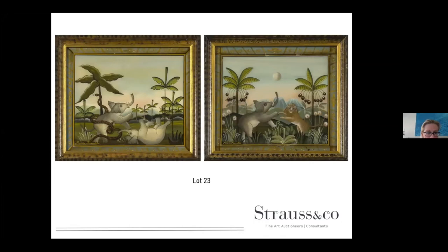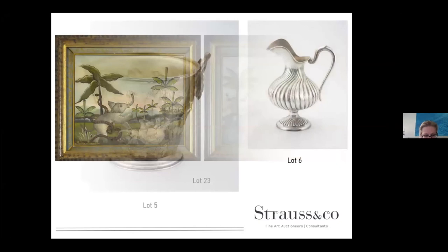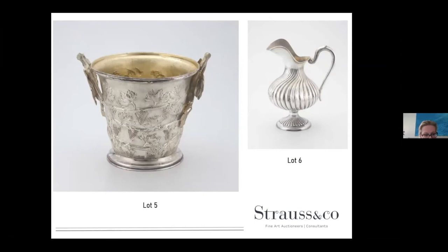I just think they're absolutely lovely, and we didn't put them in for a lot of money. I think we're tempting you all at 1,000 to 1,500 rand, and we dare you to just bid on them. They're absolutely sensational. And then we've got this ice bucket, which is also Italian, on the left-hand side. Franco Laghini is the designer.